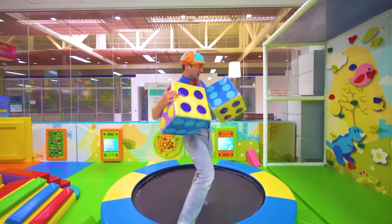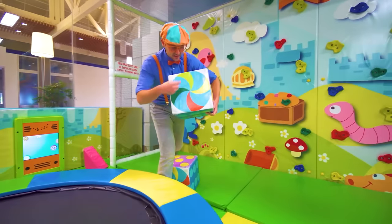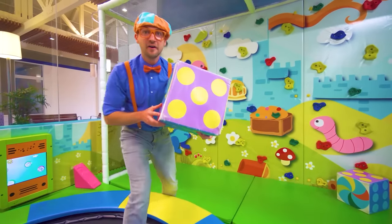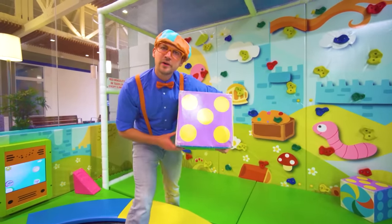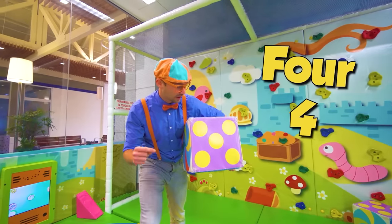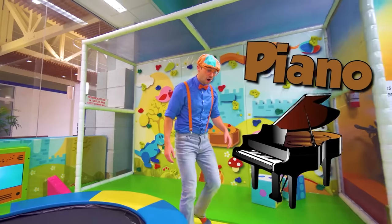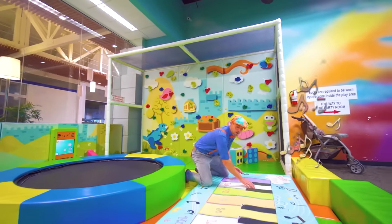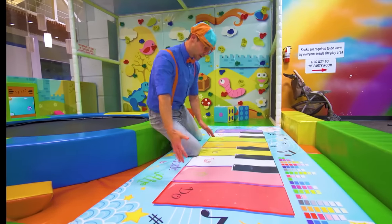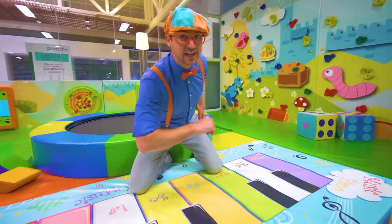Let's see what numbers they roll on. Oh, we have a big circle, which is 0. And then we have this number. Huh, what number? Let's see, 1, 2, 3, 4, 5. 5! A piano? Oh. It makes noise when I push on them. All right, time to dance.